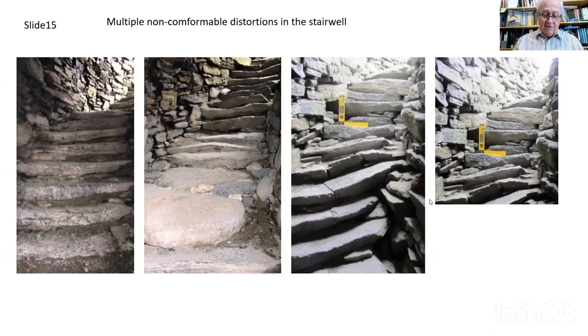The stairway, which currently gives access from ground to the first gallery level, displays at least four rebuilds, which have been caused, I think, by failure and partial rebuilding of the outer wall, because the outer edges of the steps have been pulled down and out. They've been twisted and fractured, and they've been pulled out of their original setting within the inner wall, which is on the right in the third image from the left there. And they point to a gross disarticulation caused by a significant force like the movement of the outer wall.